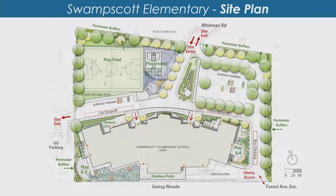So it really has come a long way. Those of you who have been watching this from the beginning know that we went through many, many sites and plans. And this is actually the project that is moving forward. And just to orient you, if you look at the very top, you see Whitman Road. And that is actually still the site entry to the school.